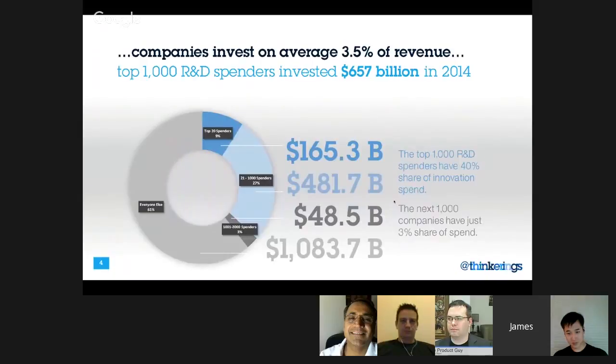And if we pull out a little bit from that and look through a little bit wider angle lens, the top 1,000 spenders in R&D are spending about 660 billion total, and then it drops from there.